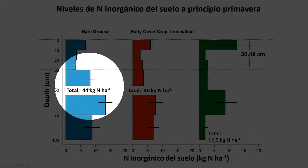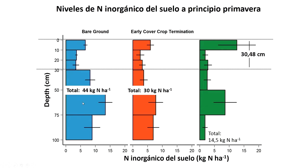This is the bare ground, and this is how much nitrogen is in the profile in the spring, right when we kill this cover crop, this early cover crop. So this is killing that cover crop when it's at the tillering stage. And you can see just the presence of the cover crop reduced the amount of nitrogen in the profile considerably. And that nitrogen is tied up in the cover crop biomass.